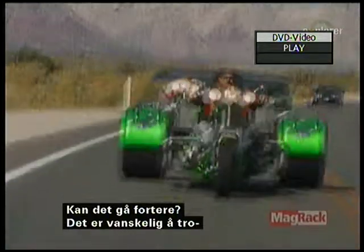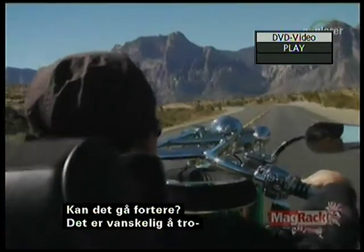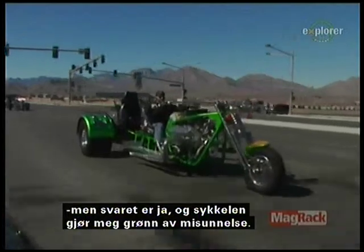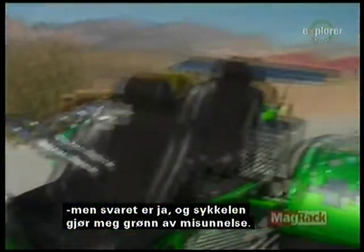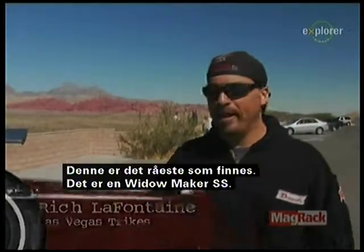Can we get any faster? Now, I know it may seem hard to believe, but the answer is yes. And the bike that'll get you there is making me green with envy. This is the biggest, baddest boy out there.